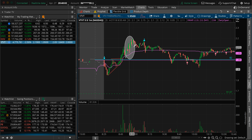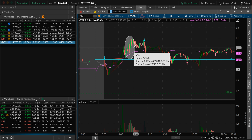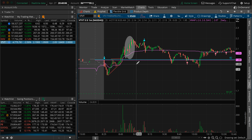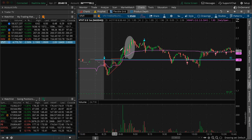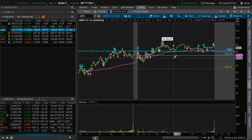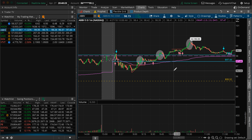Now, again, this is a very low float stock, VTVT. It's a 7 million share low float. So these types of moves, these types of washouts, you only see in really, really micro floats. You don't really see these types of moves in other types of stocks like ABBV. ABBV has, let's see, a 1.5 billion share float. So you don't see those types of washouts in stocks like ABBV.